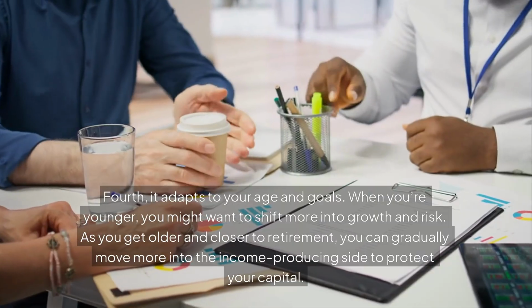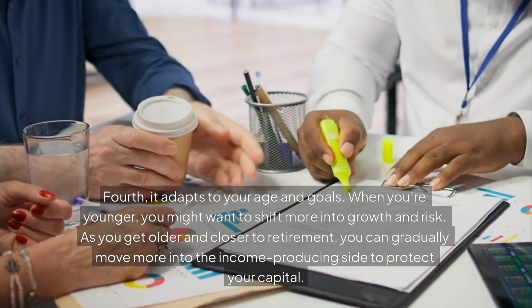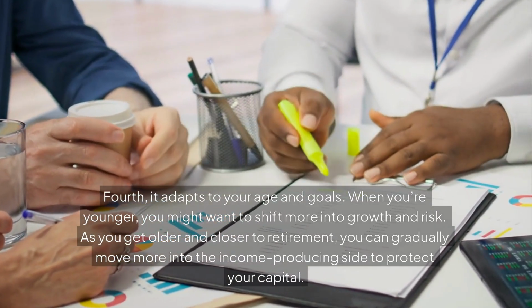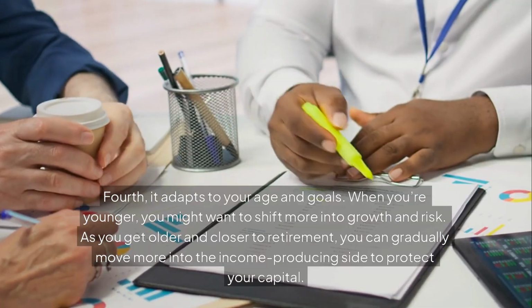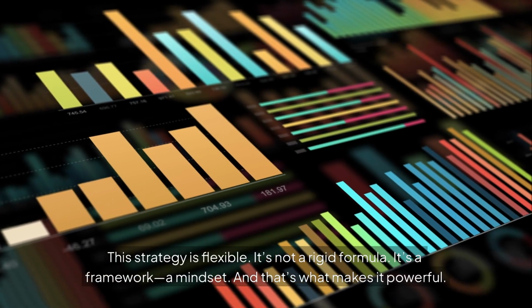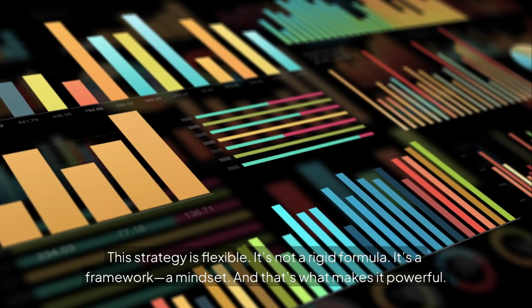Fourth, it adapts to your age and goals. When you're younger, you might want to shift more into growth and risk. As you get older and closer to retirement, you can gradually move more into the income-producing side to protect your capital. This strategy is flexible. It's not a rigid formula. It's a framework, a mindset, and that's what makes it powerful.